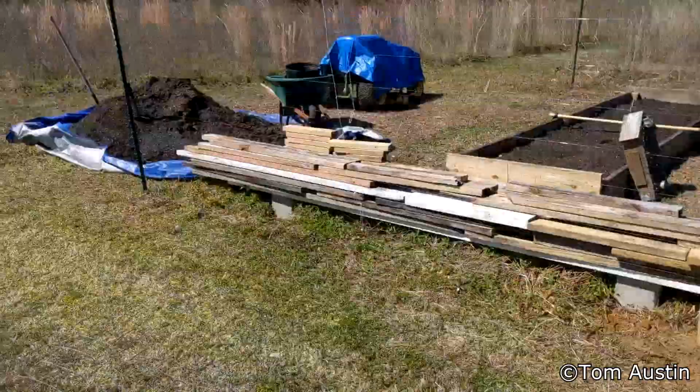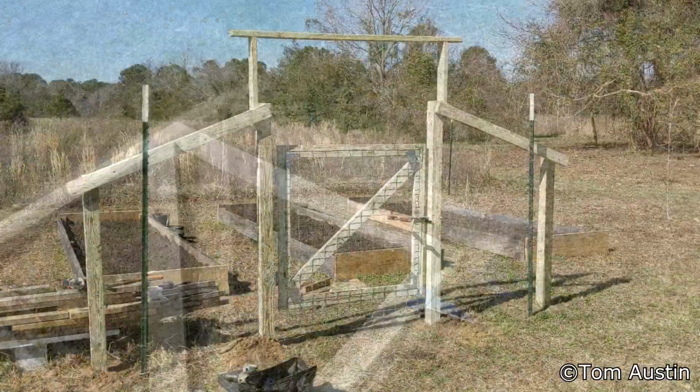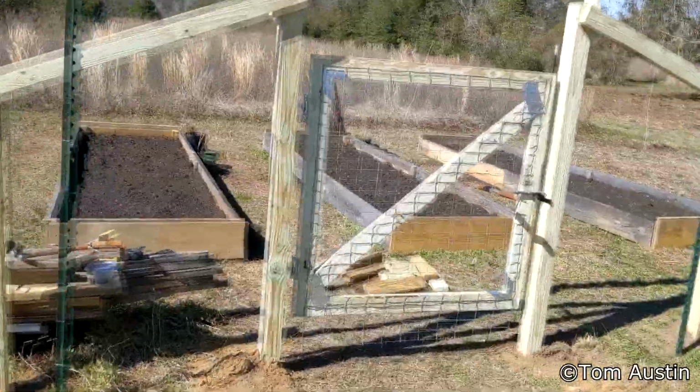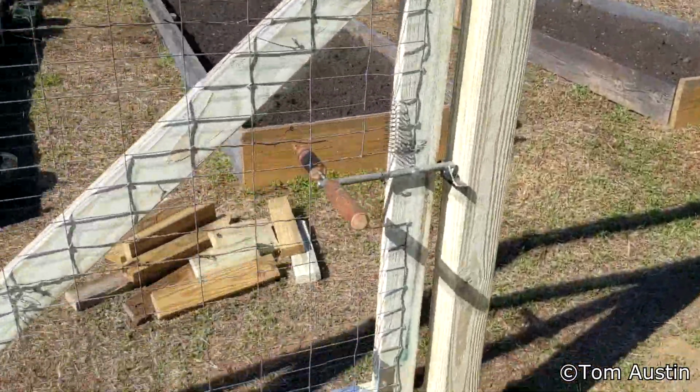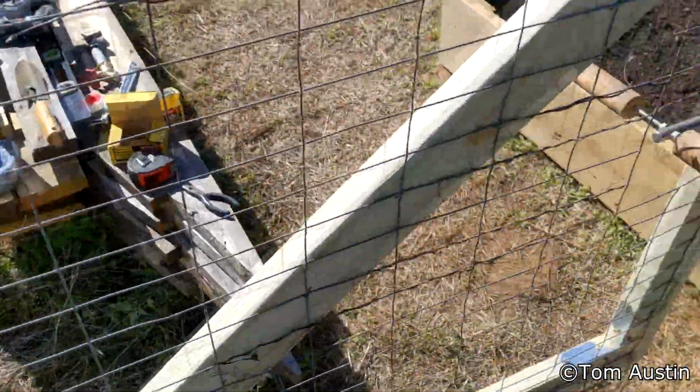I'll probably just stack wood. I think I got enough wood that I can stack it up, but we're going to mount it a foot off the ground. Alrighty, and there's the gate all the way together. Opens, closes. I'd show you that it spins all the way over and folds flat, but I gotta get rid of all this wood first.